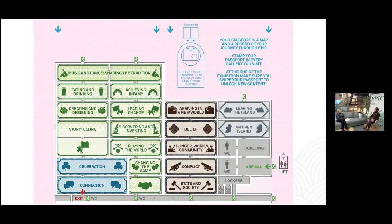Themes are migration itself, motivational factors, why people left, the influence of the Irish abroad, and the celebrations of the Irish abroad. Tell me about the Angel's Share.